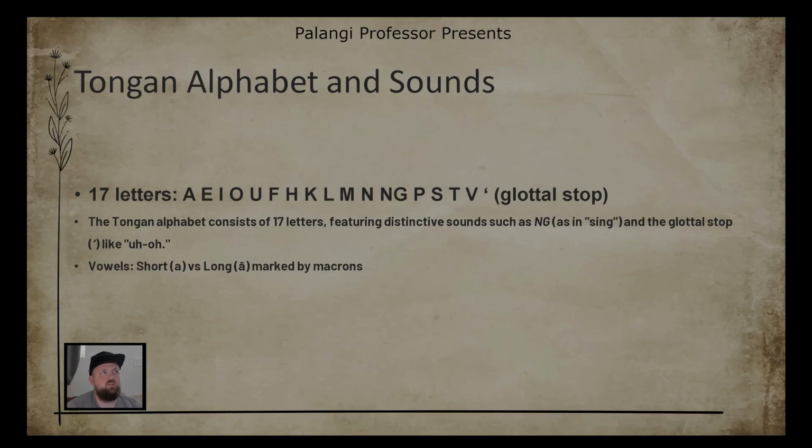The Tongan alphabet has 17 letters. Some of these distinctive sounds are the nga sound, as in sing, and the glottal stop, as in uh-oh. The glottal stop is something that's very hard for English speakers to understand or to hear or to pronounce correctly. And it's just something that you have to practice.